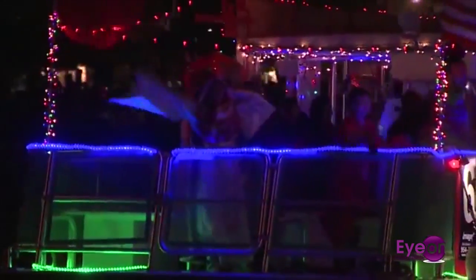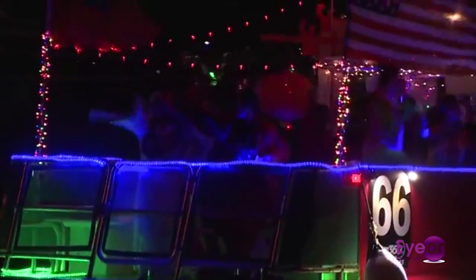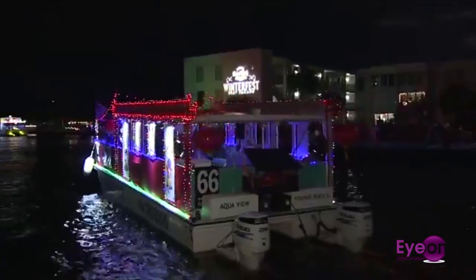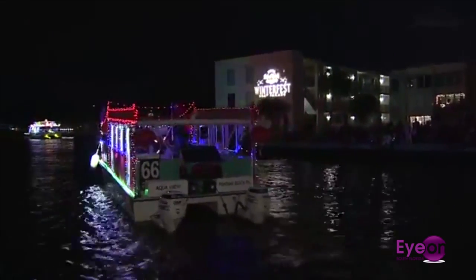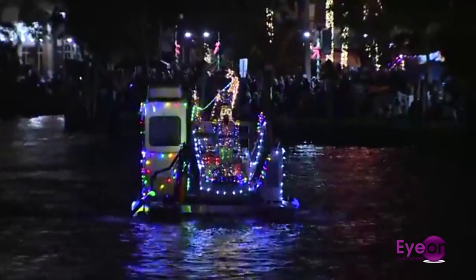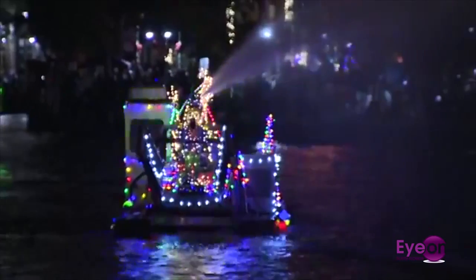I love this boat. It's original, different. I like that. It's nice to see something like this because it's a little bit different. It's original, for sure. And that's another thing the judges take into consideration: originality, something different, something provocative. Something that moves you. Yes, and up next we have the City of Fort Lauderdale Trash Skimmer.